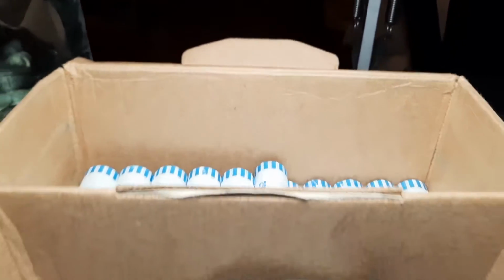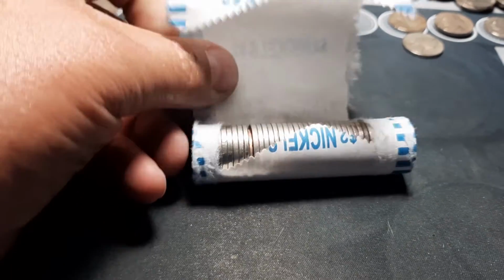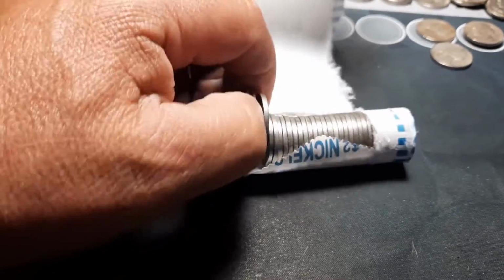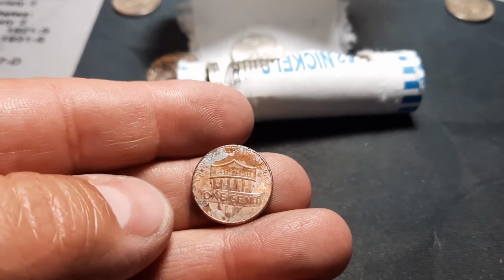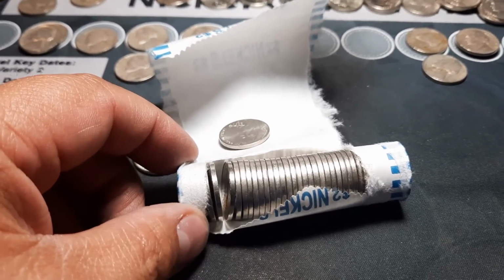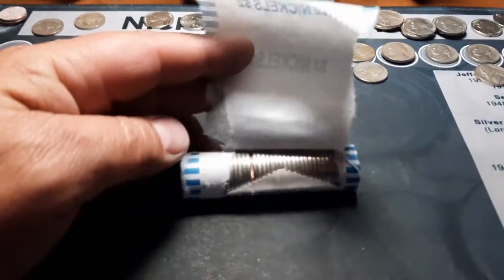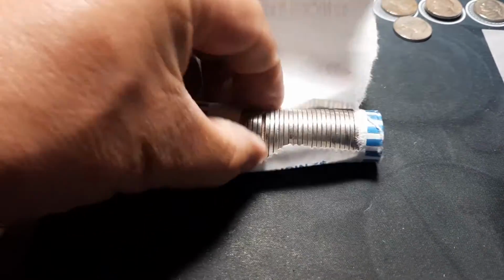Roll 34. And yet again, penny number 3 in a roll. And it's going to be ugly looking. Zinc cent. Out another 4 cents. Hopefully there's something better in this roll. Roll 35. And maybe we will catch up. Looks like we got another dime in this roll.